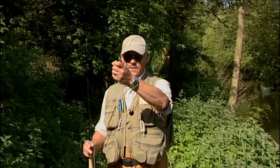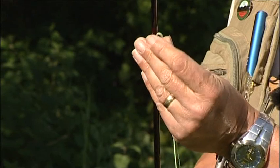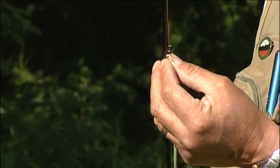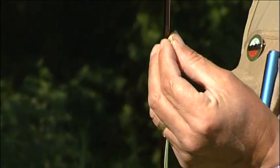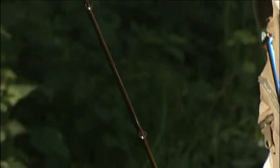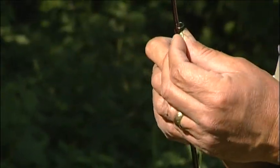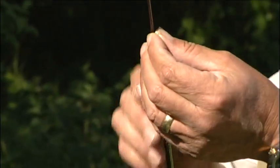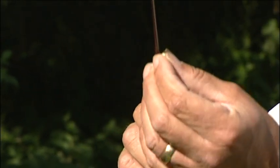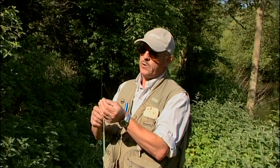And again, because it's on a river and I want a nice light presentation, I'm not using a loop to loop as I might do on a reservoir. What I've actually done is a nail knot or needle knot, threaded up through the fly line and knotted on it. So this leader is going to have to stay on there all day. I dare say with all the herbage that's around, it will get shorter. But I'm not going to be using it on its own.